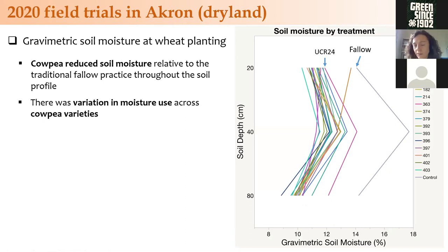And you have the three depths here on the y-axis, 20 centimeters, 40 and 80. Okay. And it's obvious from the results that cowpea, as expected, reduced soil moisture relative to fallow, that is here. Okay, that was throughout the soil profile. However, you see variation in moisture use across cowpea varieties.